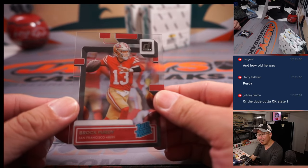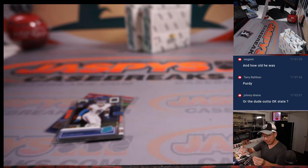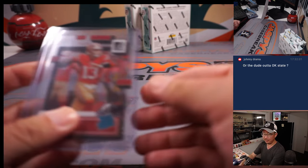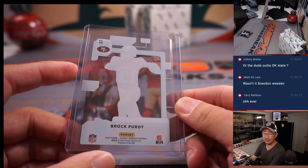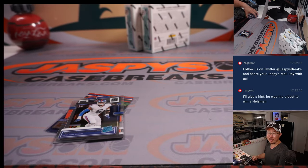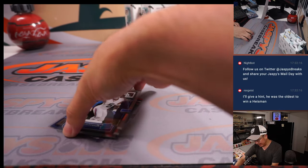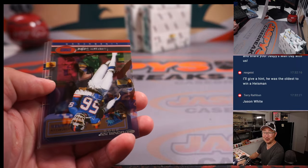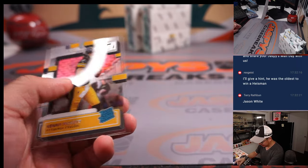Here's Brock Purdy right here. I don't think Brock... no, he must have been a four-year guy. I say it was Doug Flutie. Yeah, ever, I think. I say it's Doug Flutie, and he was 28. That seems old. He was 24.